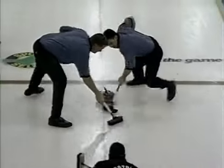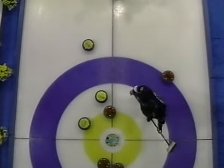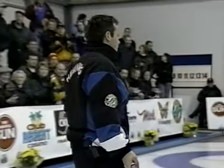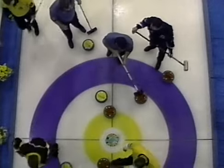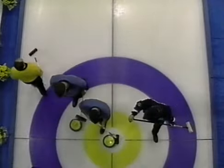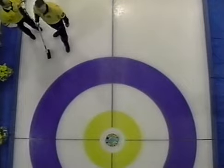Here we go. Can you get two? Fantastic shot. That's got to get the team pumped up. You got them both? So he's on the board. Guy Hemmings has broken through with a $2,200 skin, so he keeps his hopes alive as we go to the fifth end.